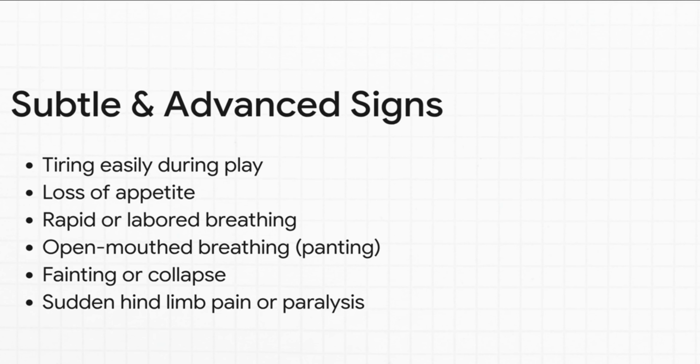The most severe and honestly the most frightening sign is when a cat suddenly can't use its back legs. This is caused by a blood clot that gets stuck in the artery supplying the hind limbs. Okay, if you only remember one single thing from our chat today, please let it be this.